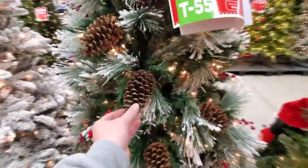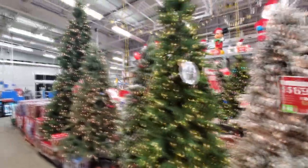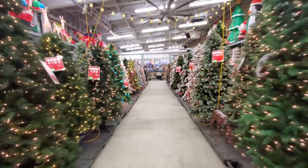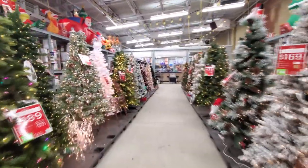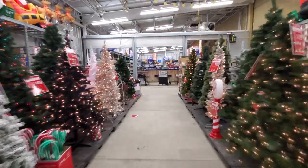Look, we got pine cones on this one. That's pretty cool. I like these really tall ones here. Let's go walk through them over here. Yeah, I love just to do this, just to walk down through all the lit up trees. I wish there was like a tree maze, actually, that you could just walk through.